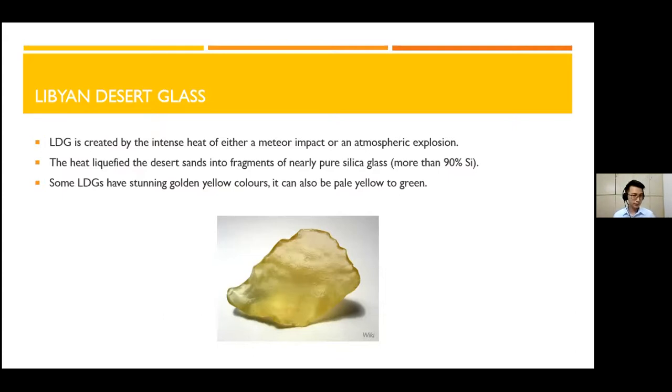So anyways, when either one of them happens in the desert, the heat from the meteor or the explosion will liquefy the desert sand into fragments of nearly pure silica glass. So the LDG is chemically composed of more than 90% silica. So it is really pure. And because of the desert color as well, it creates this stunning golden yellow color.